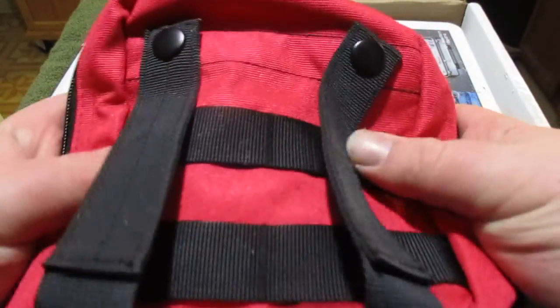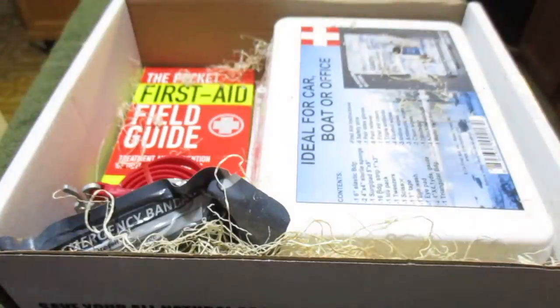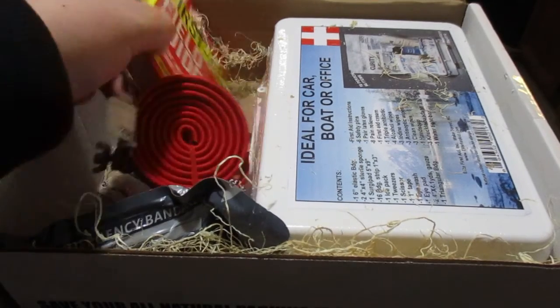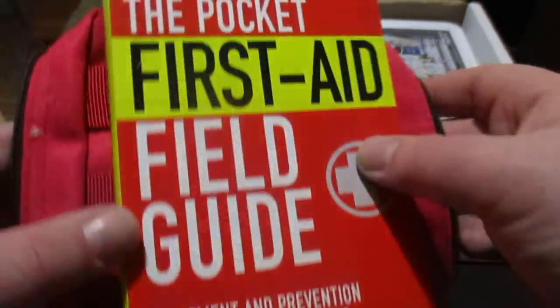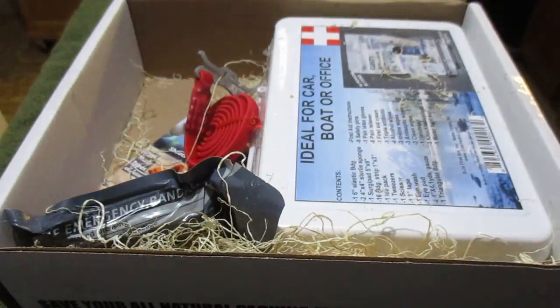This looks like just a basic build-your-own medical bag. Nothing in it. Looks quality though. It's got some straps there you can attach to the outside of your bag, and the color, obviously referencing medical items. Red is usually the color that indicates that. I see down in here, looks like another book. The Pocket First Aid Field Guide. Awesome sauce. That looks like it would fit nicely in there with some other stuff. So maybe this and this in this. Who would have thunk it? I'm running out of room here to put stuff.